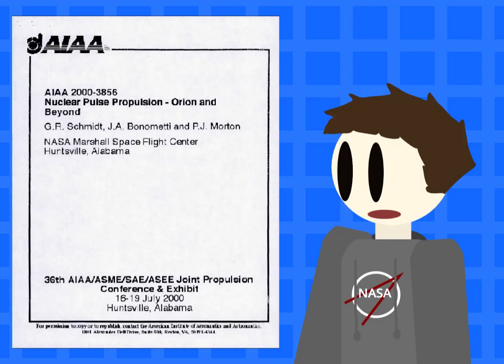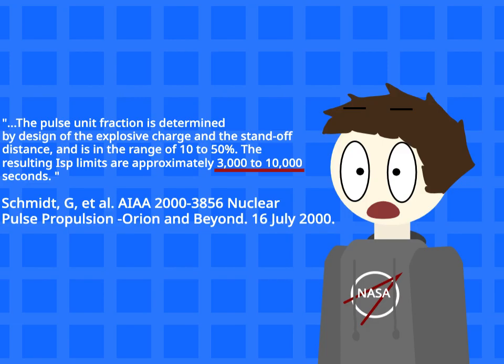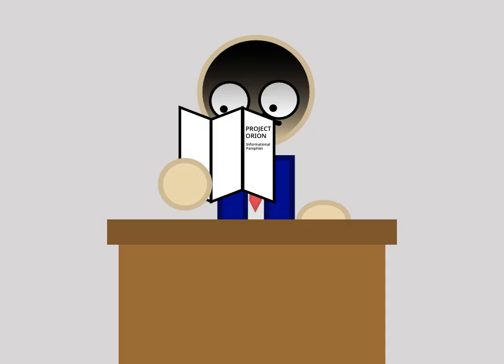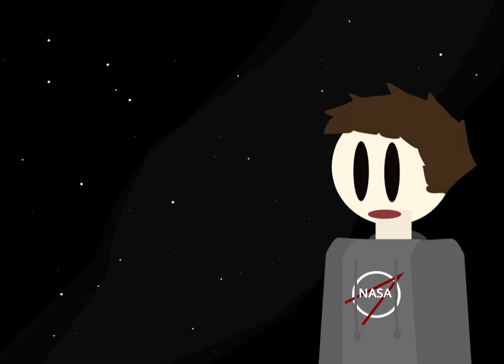According to a NASA paper written in 2000, this method could have an ISP, a measure of efficiency, of up to 10,000 seconds. The N-Star ion engine, one of the most efficient thrusters built, has an ISP of less than half that. In spite of its advantages, people reasonably had issues with a spacecraft whose entire design philosophy centered around countless nuclear warheads. However, NASA couldn't deny its promise.